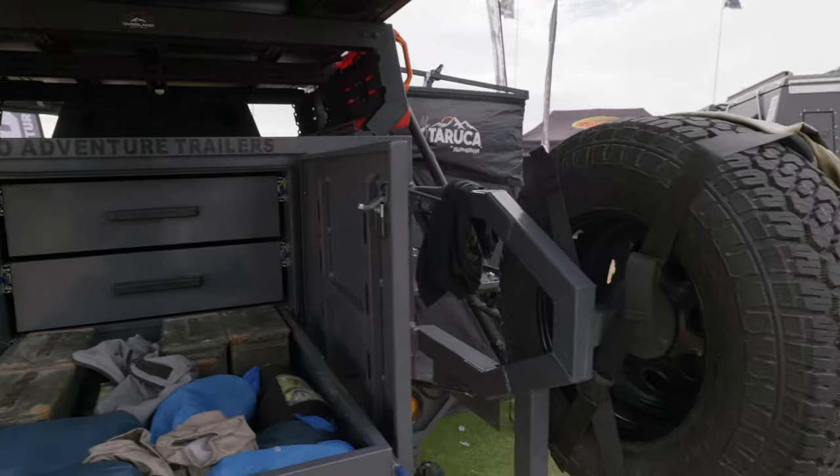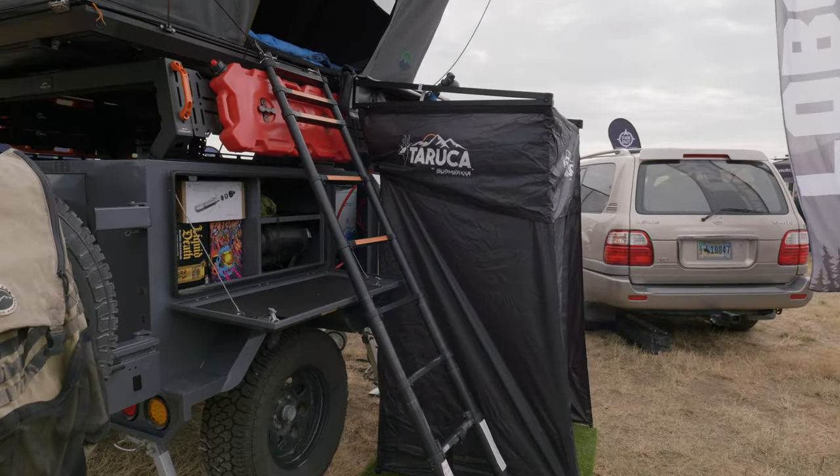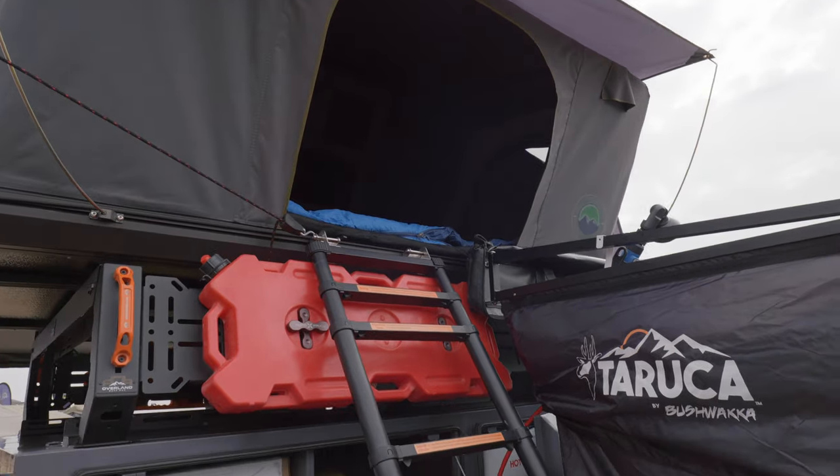All Lobo Adventure trailers are invited back for a complimentary yearly maintenance and accessory upgrade experience. Pricing starts at $24,000 and they're based out of California.